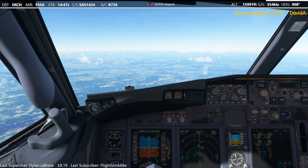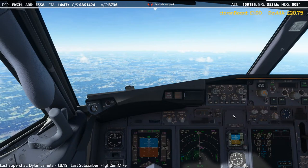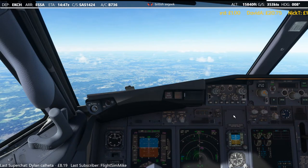Can a 1050 Ti run good gaming for laptop in MSFS? I'm not sure, Andy, to be honest. You might have to run it on low settings or something.